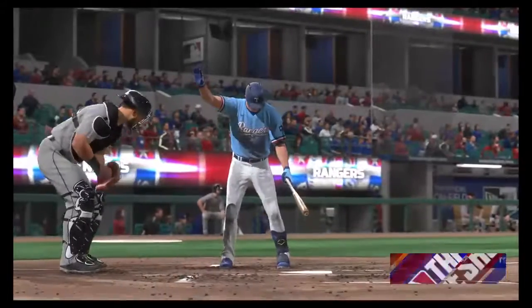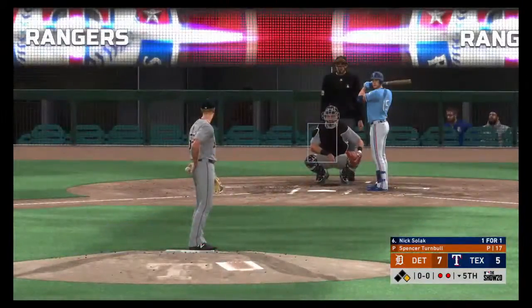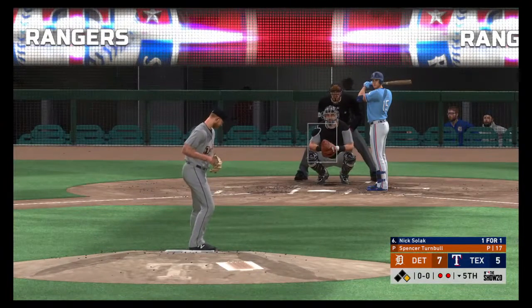Yeah, clearly no problems working out of the stretch right now, Matt. He's taking control this inning after giving up that hit. Now we'll see if he can finish it off strong as well.